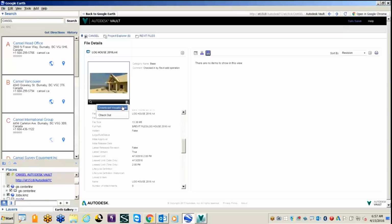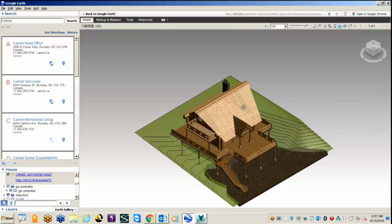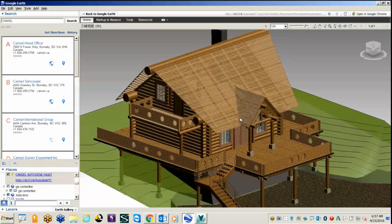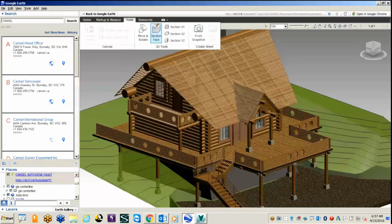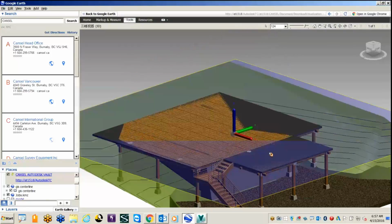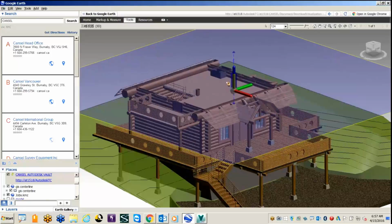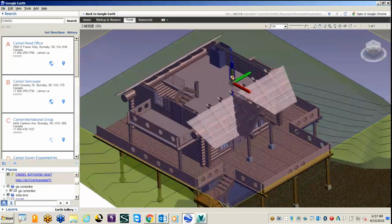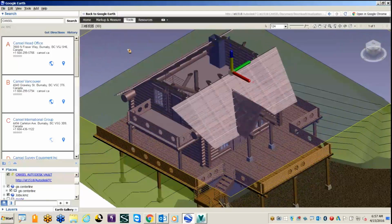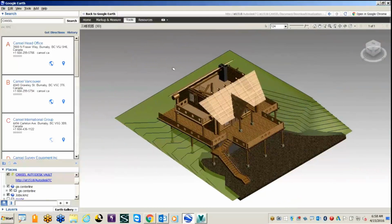One of them that Sally would like to share with the client is on the building that Cancel designed in the past, and she wants to share all of the design with the client. Through the web viewer, you can section the model to clearly show the client what exactly is going on with the model and verify a few items on the fly just through the Autodesk web client.